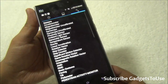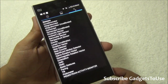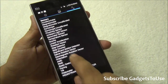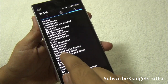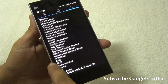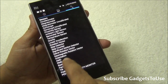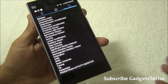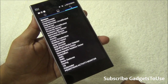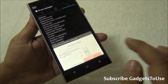When it comes to sensors, we have almost all the kinds of sensors you would need in a smartphone these days, which includes the accelerometer, magnetic field sensor, gyroscope, ambient light sensor, proximity sensor, temperature sensor, gravity sensor, and rotation vector sensor. You also have a step detector, step counter, and significant motion detector. That means you can use this phone for tracking your steps, do your workout, and track the information with that.